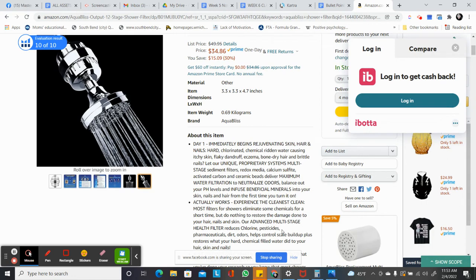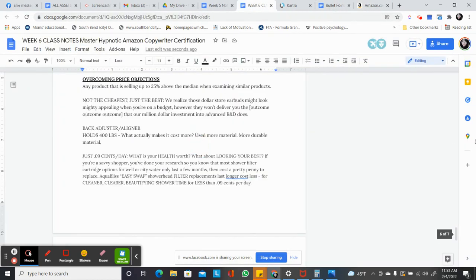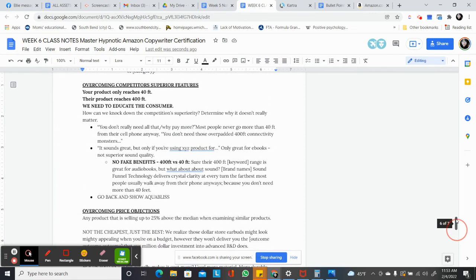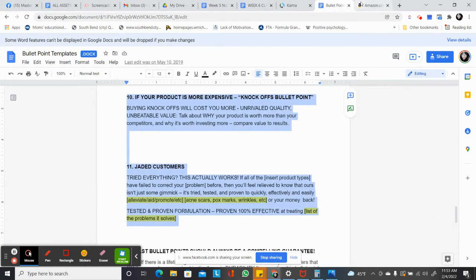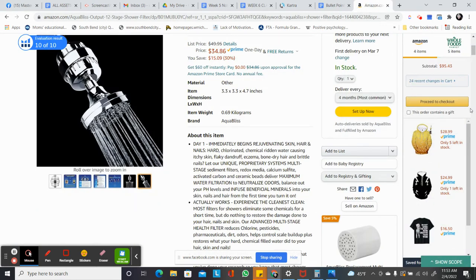The other thing is, when you're talking about this, this was another great example of when we were looking at overcoming the competitor's superior features. Okay. So for a while there, everybody in the space was talking about how they had a certain stage filter.